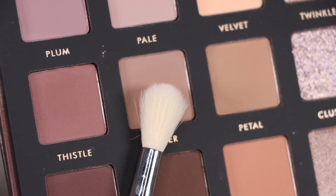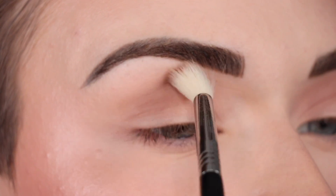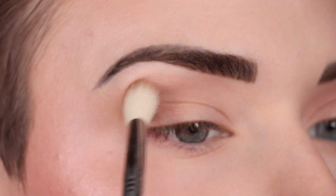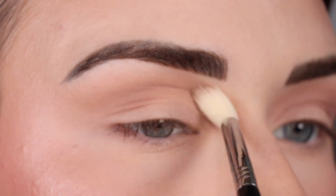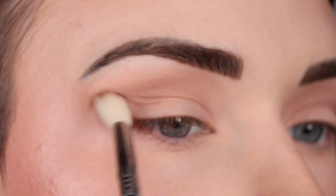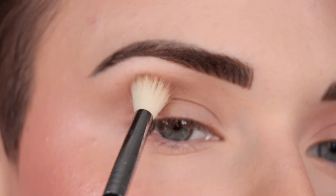But for this eye, I'm gonna pick up Ember. And same thing, I'm gonna be running the shade throughout my entire crease. And then again, I am picking up a little bit more shadow and building it up.